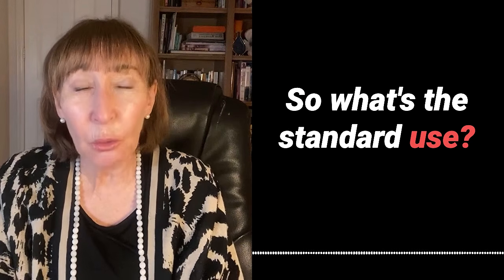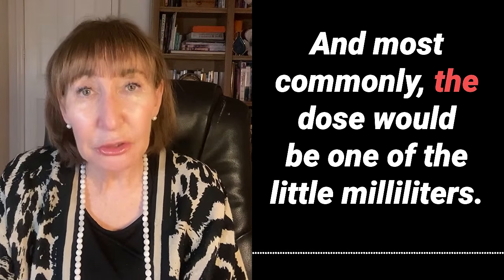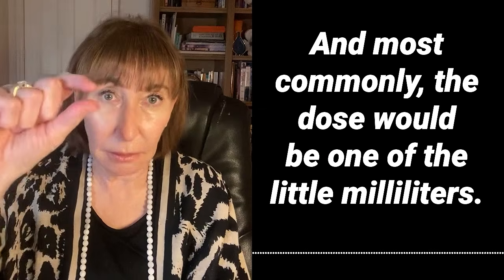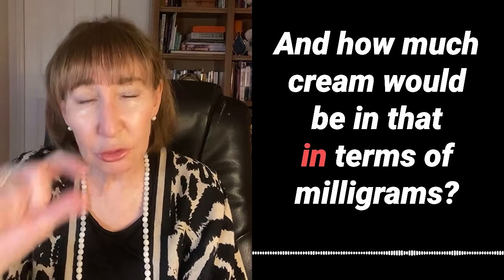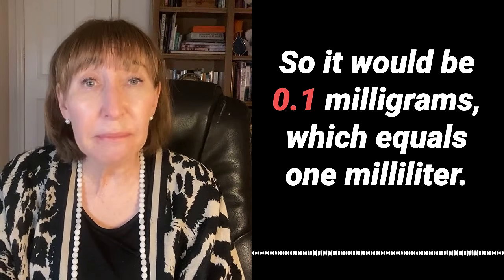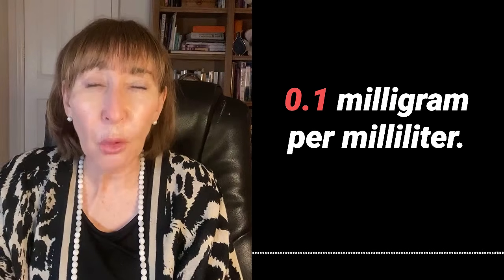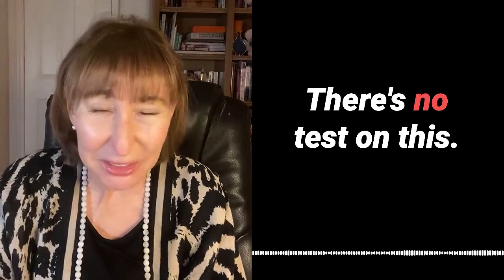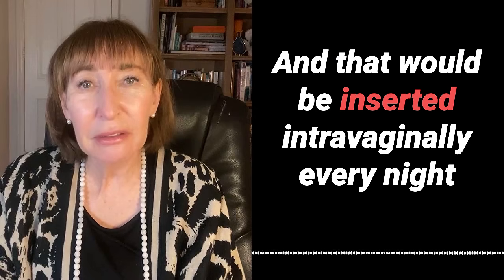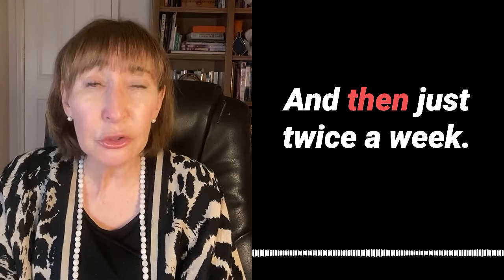So what's the standard use? Well, it's a cream and it comes with a little syringe applicator. And most commonly, the dose would be 1 of the little milliliters, okay? So it's only a milliliter. And how much cream would be in that in terms of milligrams? 0.1 milligrams, which equals 1 milliliter, because that's the concentration, 0.1 milligram per milliliter, which is also equal to 1 gram of cream. Don't worry, there's no test on this. And that would be inserted intravaginally every night for 2 weeks straight consecutively, and then just twice a week.